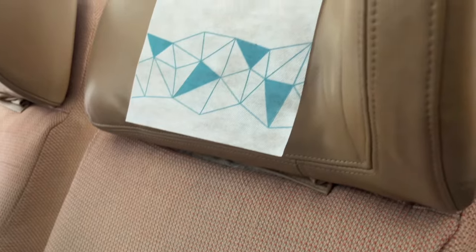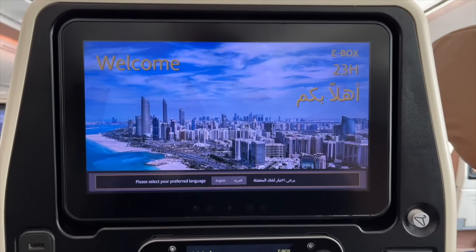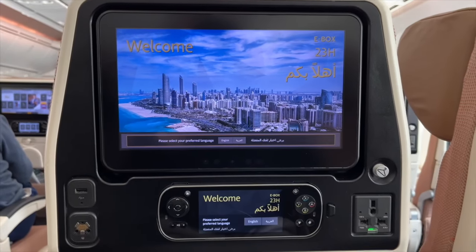The key question on everybody's mind is: is it worth it? Our opinion? Definitely yes if you're going on a long-haul flight.